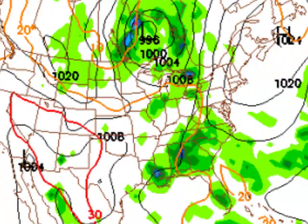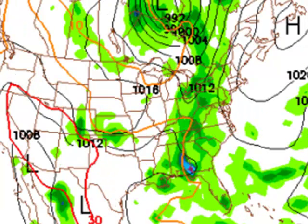But then we're into the 80s for highs this weekend. Now, the caveat here is we'll see some clouds and some shower chances at times, but I think both Saturday and Sunday we'll see a lot of mid-80s for highs, maybe even some low 80s in some spots. So, definitive cool down for the upcoming weekend.